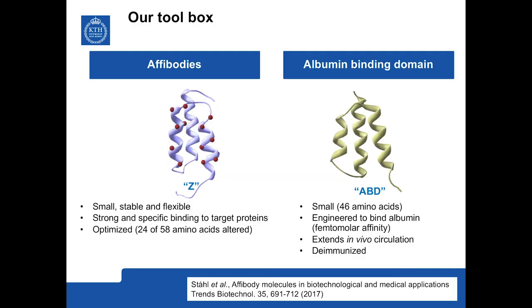And our toolbox is very simple then. We have the affibodies that are engineered so we can get them to bind anything. They are small, stable, and flexible. We have optimized it further. So actually, we have 13 amino acids changed to get this binding surface. We have 11 more amino acids to make this protein easier to produce in large scale and so on, also by chemical synthesis.